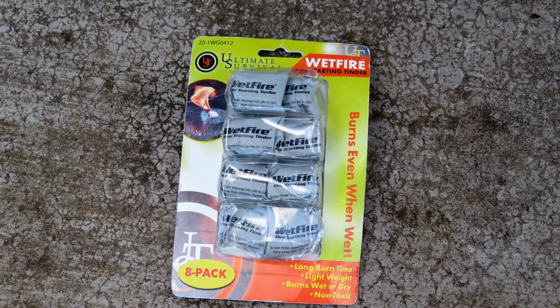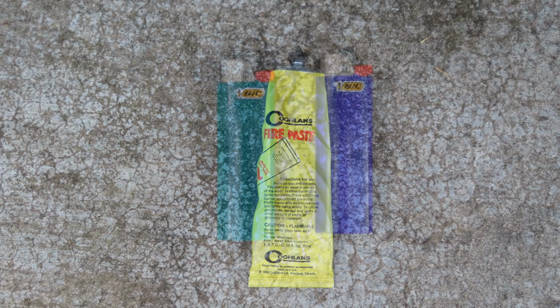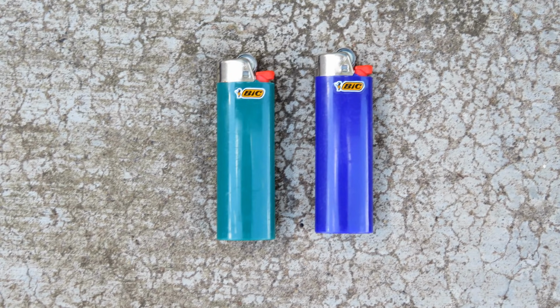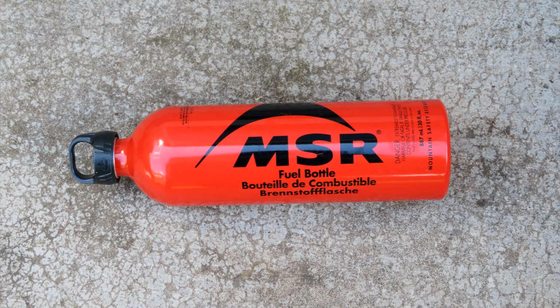Next are the fire starting supplies. There's wet fire, there's the fire paste, some lighters. I'm not going to trust his survival on questionable fire starting gear. There's an MSR fuel bottle. Fortunately, that was empty because who knows, it might have caused an explosion during the fire.